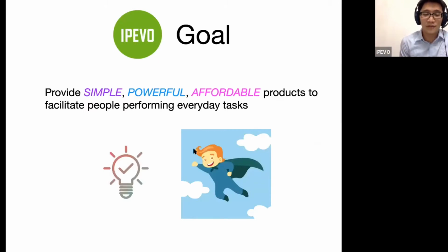IPEVO's goal is very simple, actually. We're here to provide simple, powerful, and affordable products to facilitate people performing everyday tasks. It doesn't matter where you come from. You could be an architect, a lawyer, an accountant, a gamer, a YouTuber, an artist, a musician, and of course, educators. We try to cater to your needs as much as possible, through our hardware or our software. So we really try to provide the most viable solution to every one of you out there. And that's our goal.